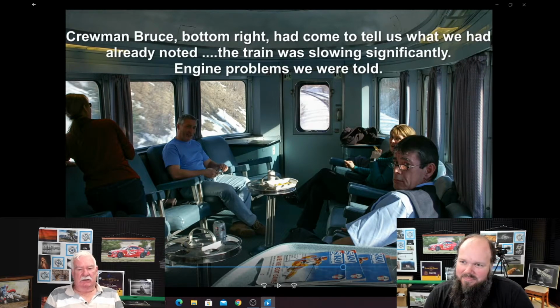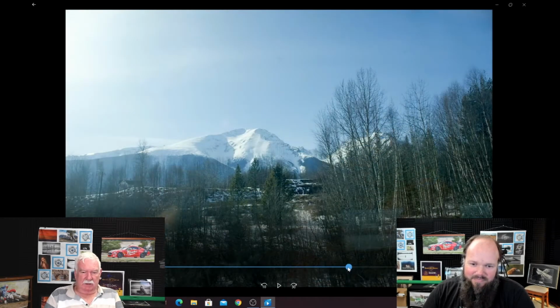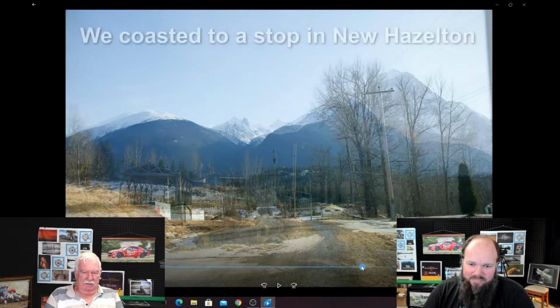And at this stage, they're saying, "Oh, is anyone on board an engineer, diesel engineer or mechanical engineer?" And everyone's going very quiet. And I've said, "Well, no, I'm not an engineer, but I've operated diesels for a long time." "Oh, you're an engineer." Anyway, so as we move the film on, the slides show on, go where we're stopped.